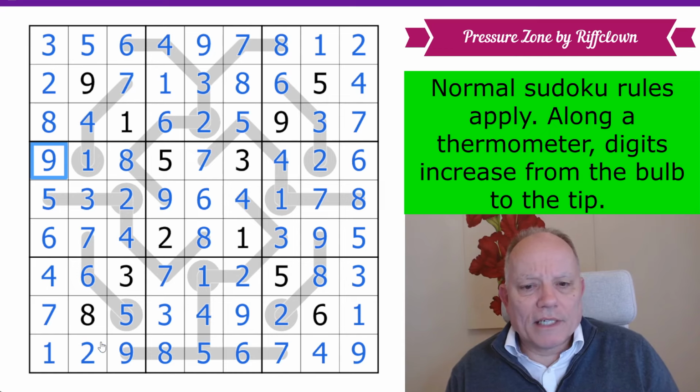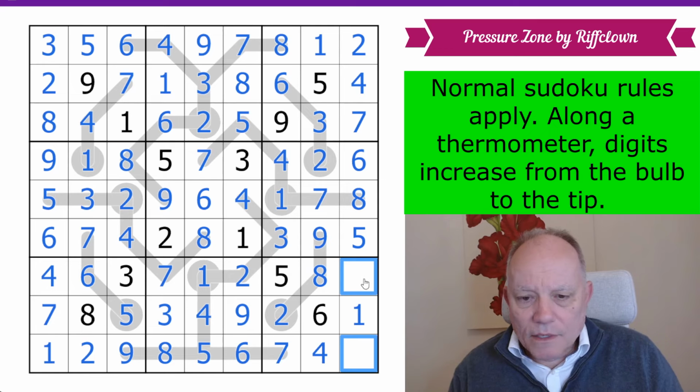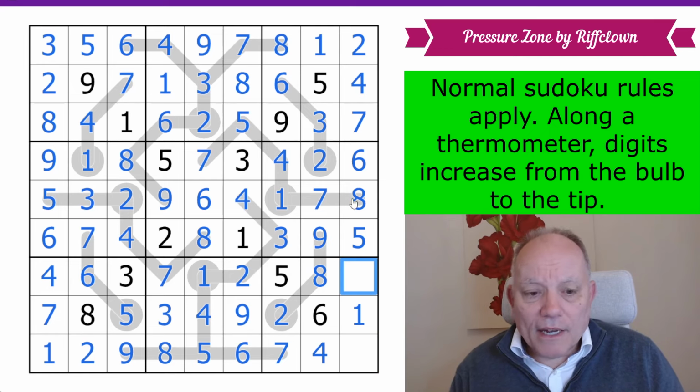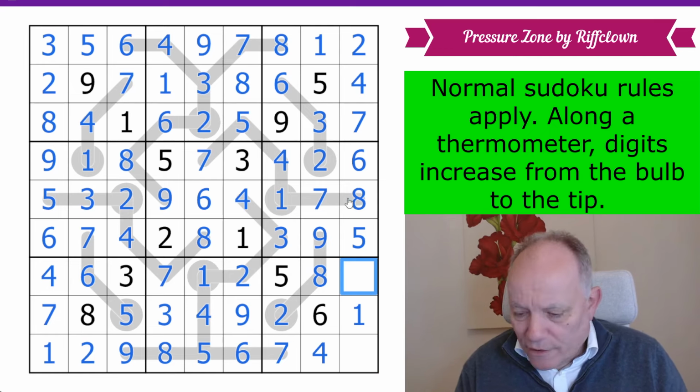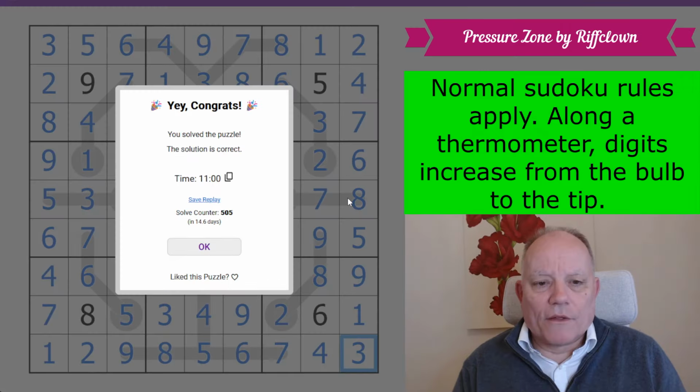Oh, and I don't get a tick because I've miswritten these 2 digits. Sorry about that. I'm going to get another 3 in the corner when I correct those. So that's a 9 and that's a 3. And it does work. There we go.